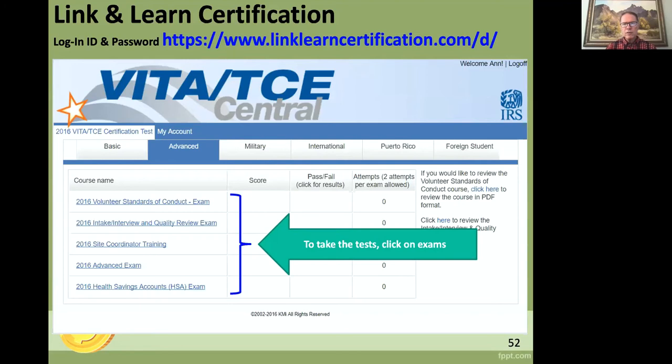In Link and Learn, if you've logged in and you have on the left-hand side gone in to take a test, then you want to make sure that you first click on the tabs up here at the top: basic, advanced, military. So we want you to click on advanced so that that tab is showing. I might point out too, because I forgot to replace this screen, I didn't think it was different, that across those tabs, there's basic, advanced, military. There's another one that says circular 230. You want to be on the advanced tab. Make sure you navigate to the right tab.